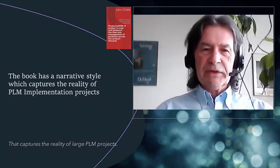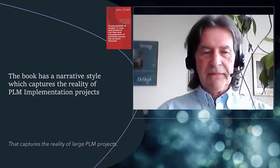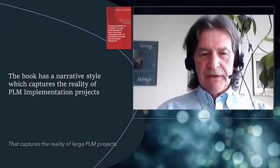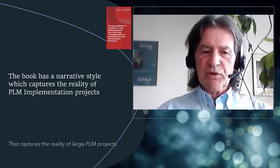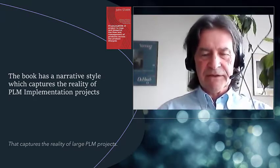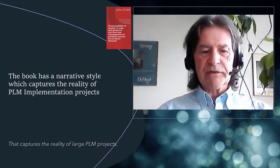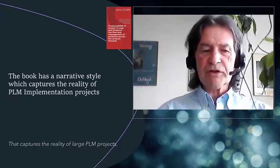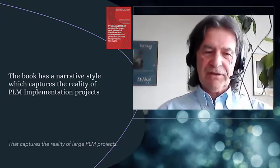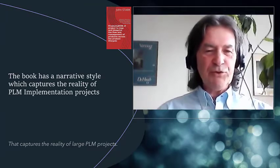Prior to this book, I'd written several books on CAD and PLM, engineering data management, product data management, but I had written them all in a textbook style. So they had chapters on clearly defined and clearly separate subjects, such as product data, business processes, applications, project management, organizational change management, vision and strategy, and so on. And one of these books, I think, had 32 chapters.